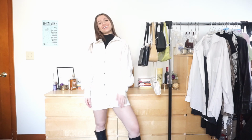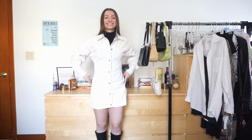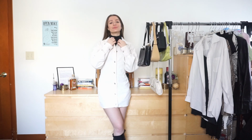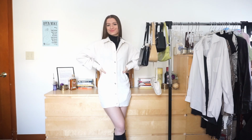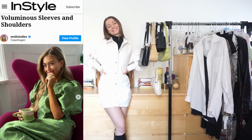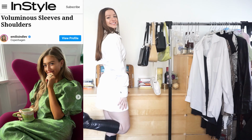Also, that was originally much larger at the side, so I just took it in a little bit, although I kind of like the oversized look too, so I almost wish I would have left it, but yeah, there's that. And I also like that it has big sleeves because puffy sleeves are in this year as well. So yeah, there's that look.